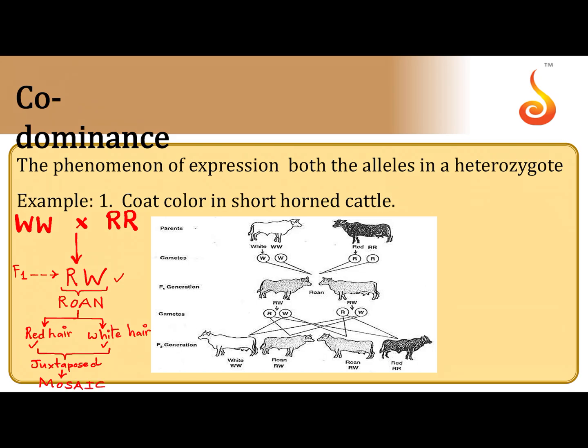So from afar, it looks as if it is a mix of red and white, but if you come closer and take a look, it gives you a mosaic appearance, because when you take a look from closer, it will be noticeable that each hair is either red or it is white. But why does it look like a mix? Because the red hair and the white hair are closely distributed with each other, they are juxtaposed, and that's why it gives a mosaic appearance.